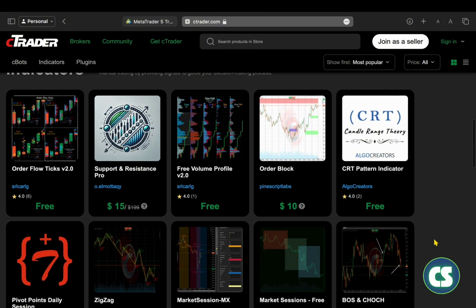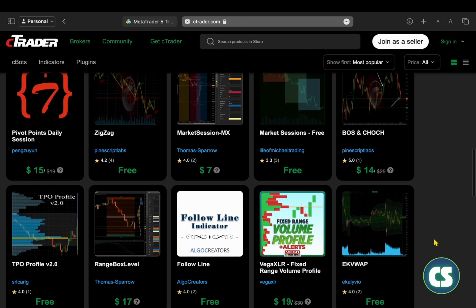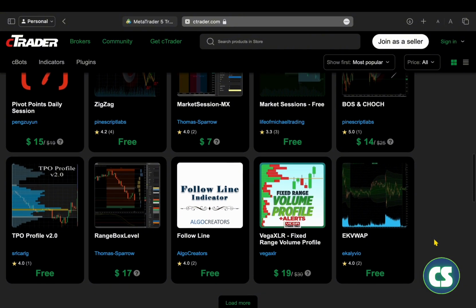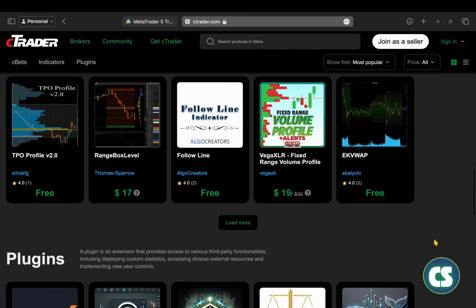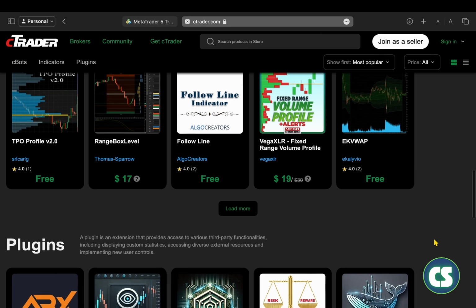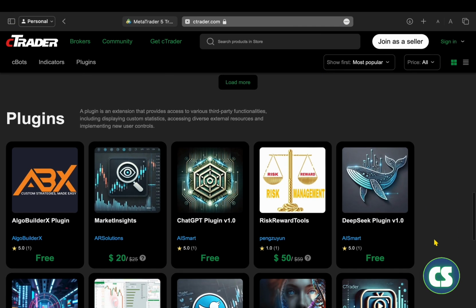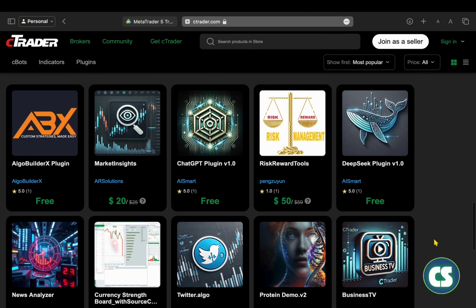So, which one is better? If you are a beginner or want more visual tools and transparency, cTrader is easier and more modern. If you use automated strategies or work with brokers that only support MT5, stick with MetaTrader 5. Both are legit, powerful platforms. The best one depends on your trading style.